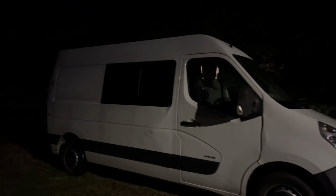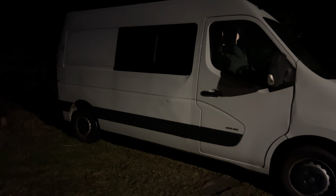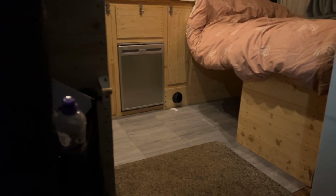It's only about 2 degrees, so we've just cranked up the diesel heater. Joe's getting the bed set up inside the van. I'm hoping that nobody bothers us tonight. Come on. Good boy.